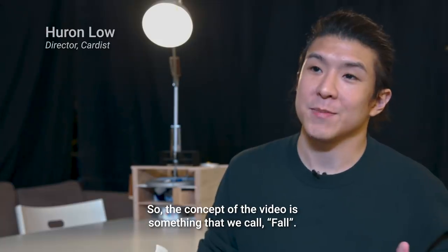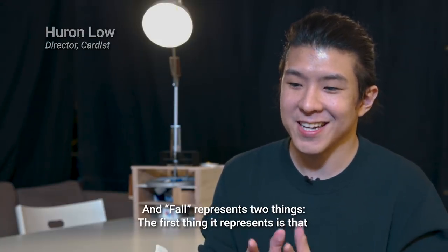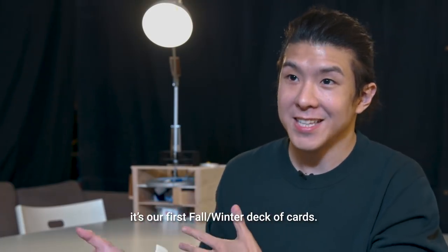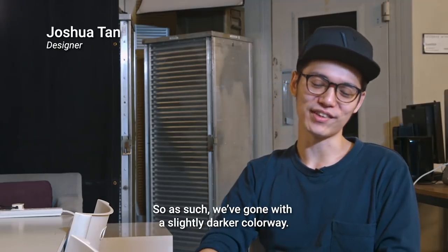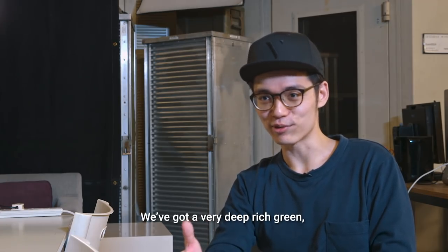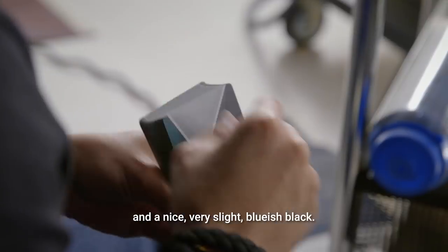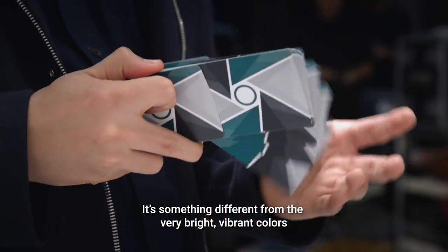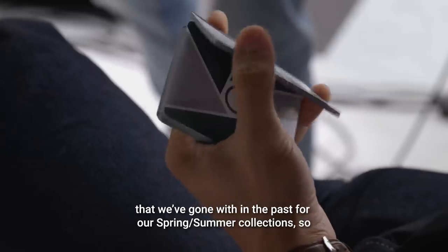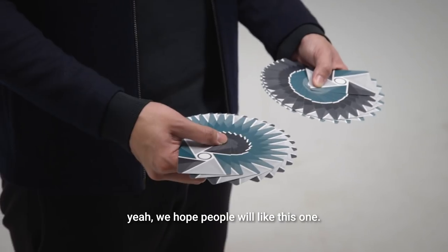The concept of the video is something that we call Fall. And Fall represents two things. The first thing it represents is that it's our first fall-winter deck of cards. So as such, we've gone with a slightly darker colorway. We've got a very deep, rich green and a nice, very slight bluish black. It's something different from the very bright, vibrant colors that we've gone with in the past for our spring-summer collection. So yeah, we hope people will like this one.